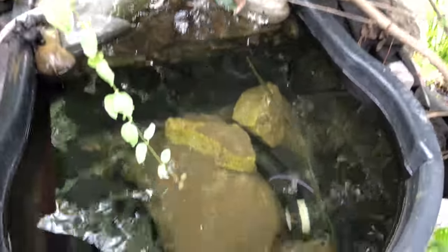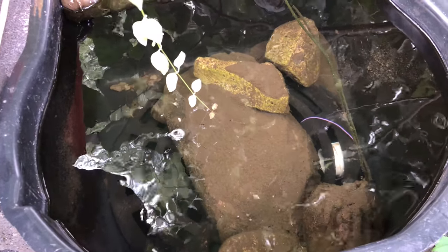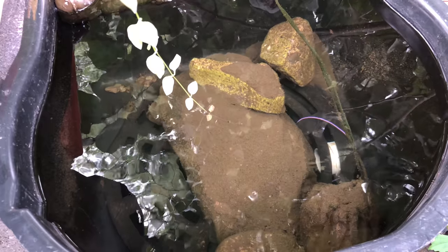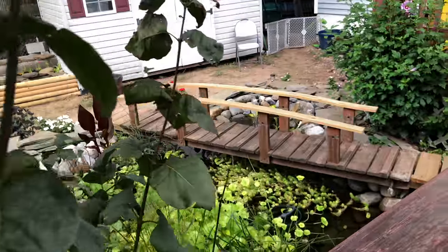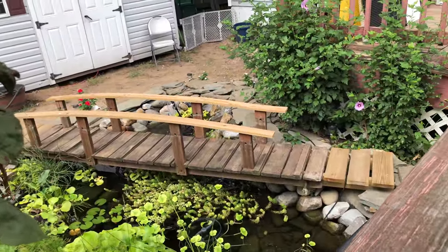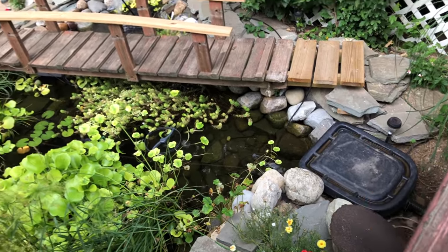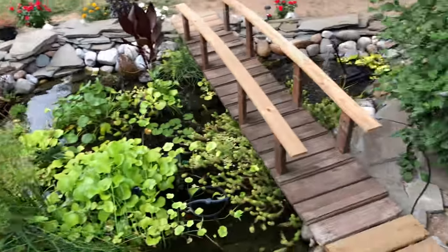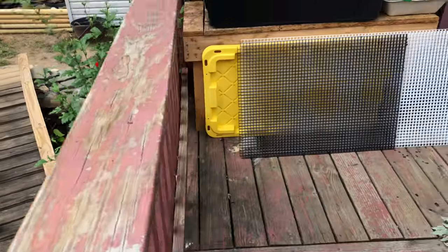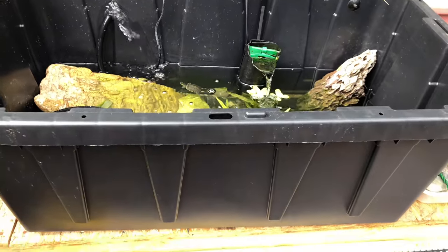Should I rescue this little tiny fry? He's doing fine there. He's not swimming out. Somebody ripped the top off. That was me. Oh, I love the greenery. I haven't seen any of the turtles basking. These are just little hot things.